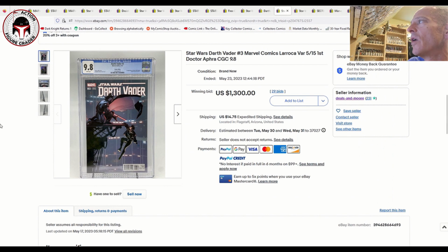Next up is the big one that I love to get at some point, and that's Darth Vader #3, the 1 in 25 variant edition. This is the Salvador Larroca 1 in 25 for Dr. Aphra's first appearance. And this book also has come down, although it's bounced off the lows. This one was selling in the $2,000 plus range. Then it got all the way down to $1,100, believe it or not, in a brand new case, 9.8. This one sold in an auction for $1,300.